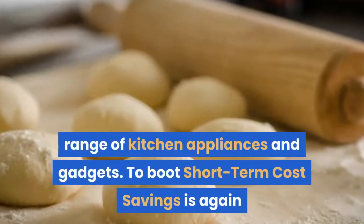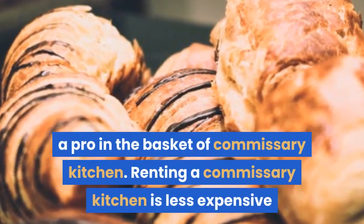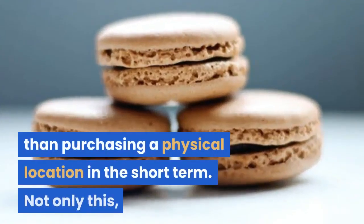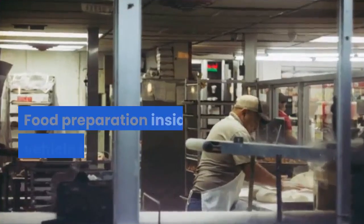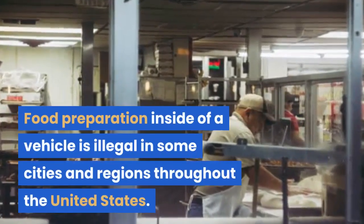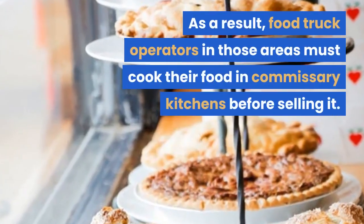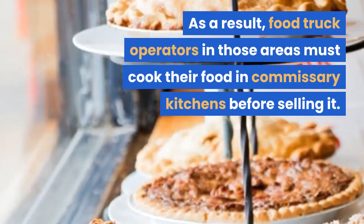To boot, short-term cost savings is again a pro in the basket of commissary kitchens. Renting a commissary kitchen is less expensive than purchasing a physical location in the short term. Not only this, food preparation inside of a vehicle is illegal in some cities and regions throughout the United States. As a result, food truck operators in those areas must cook their food in commissary kitchens before selling it.